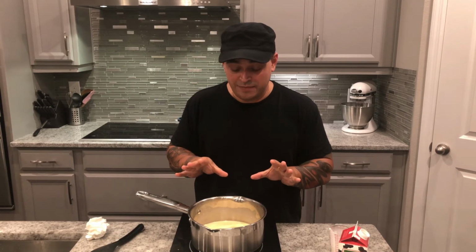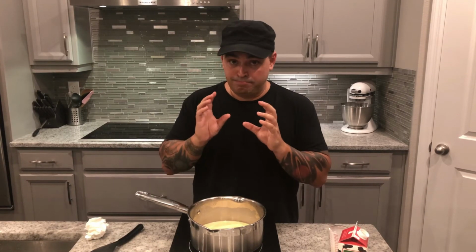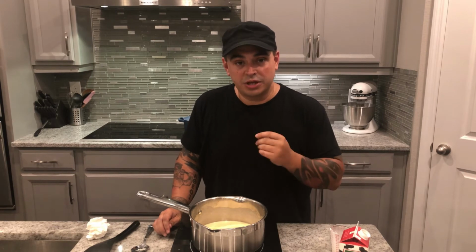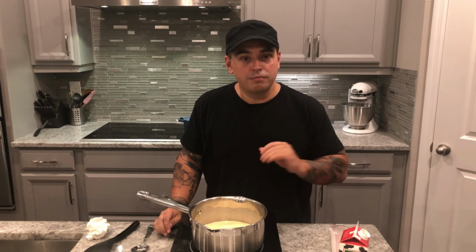Still not sure what to think of this sauce. It's bizarre, but I'm ready. I'm ready to try it. I'm excited. I'm going to let this simmer just a little bit more, then we're going to pull it off and move on to our next step.